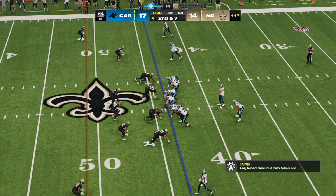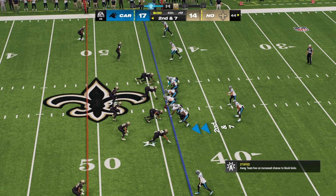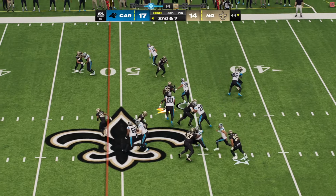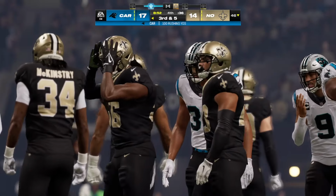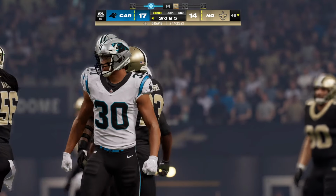Back now here live in New Orleans. It's been a very hotly contested game to this point. Just a field goal separating these two teams as we get set for the 4th quarter. And he'll be stopped at the 46, gain of 3. That's it. That's what you want. Straight ahead positive gain. Just keep that clock ticking.